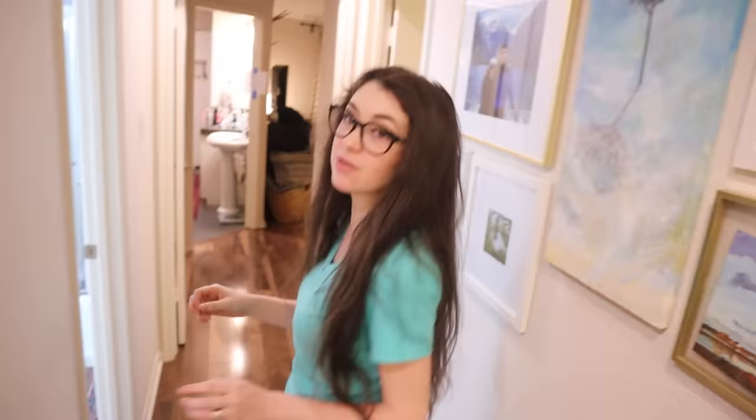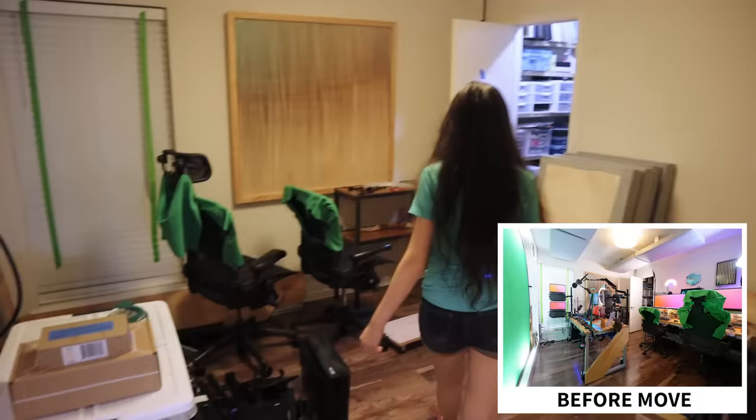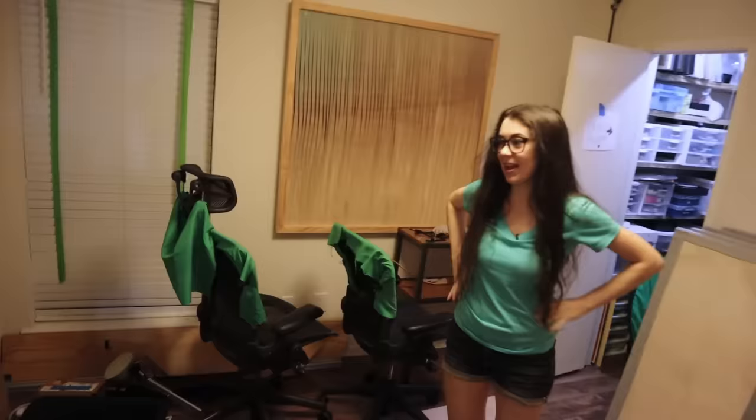This is gonna be the weirdest room. Yeah. What happened to the desks? There they are. Here's one. Over here. These wouldn't fit through the door. We actually built them in the room and this is the only way to get them out.